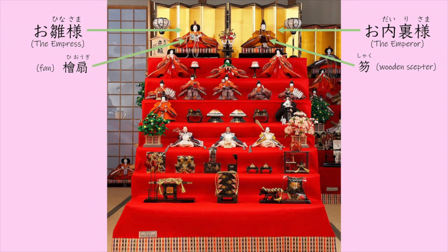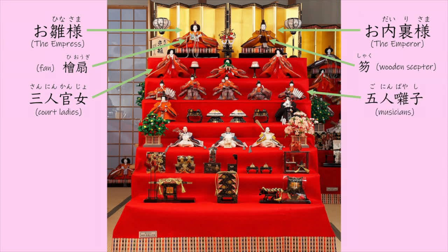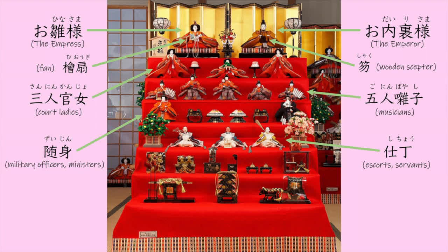On the second tier, there are three ladies who are called Sannin Kanjo. They take care of Ohina-sama. And below, we can find five gentlemen. We call them Goninbayashi. They play music and sing. And two men called Zuijin, the military officers, and three men called Shicho, the escorts.